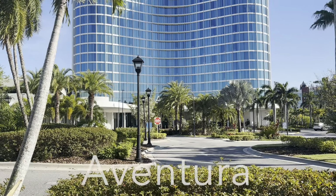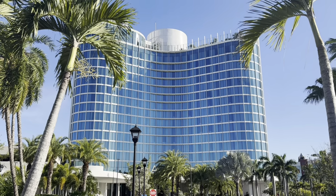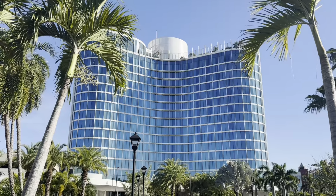Oh, I can't believe it. I've also stayed at the Aventura Hotel. How did I forget that? Just search Travel Blog Jamie, Universal Aventura Hotel. It's got a fabulous rooftop bar, by the way.